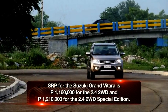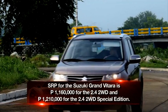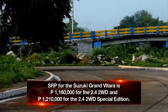The Grand Vitara retails for roughly 1.2 million. That puts it somewhat in the lower range of the compact SUV class. Most of its rivals can go as high as 1.5 or even 1.6 million. That's easily a 300,000 difference.